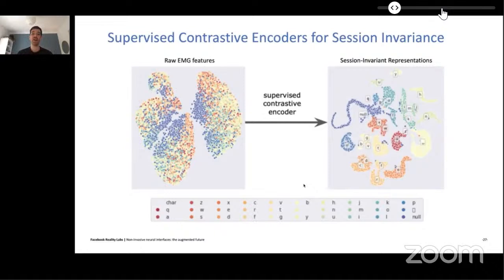And the various points here are colored by the keystroke that was being typed. So you can immediately see that this initial two-dimensional projection doesn't necessarily respect any of the structure we would expect in the data. In particular, the various keystrokes don't appear to cluster together. In fact, we see four approximately large clusters here, and these correspond to the four distinct sessions. So we can see that actually our representations are encoding some sort of session information, which is not desirable.